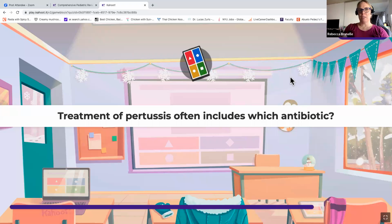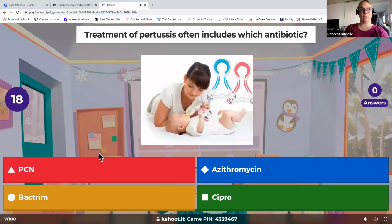Treatment of pertussis often includes which antibiotic? Penicillin, Bactrim, azithromycin, or Cipro?